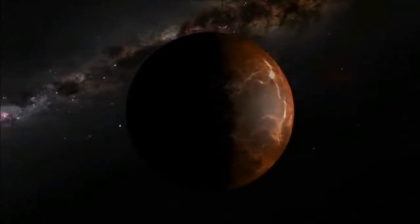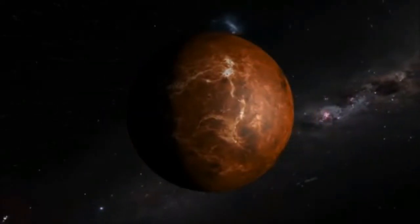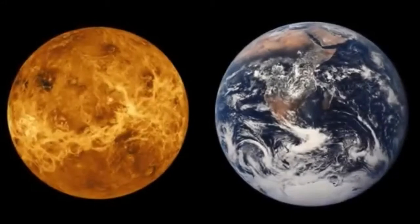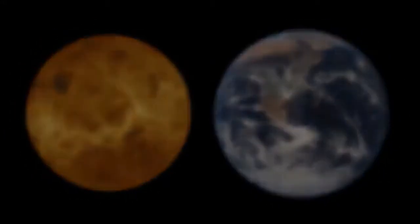Next is Venus, the second planet. Some people call Venus Earth's sister because the 2 planets are very close in size and gravity, but they are very different on the surface. First of all, it is very hot. Venus is the hottest planet in the solar system. It's not as close to the sun as Mercury, but its thick atmosphere of carbon dioxide helps it to trap the heat and stay warmer than its neighbor.